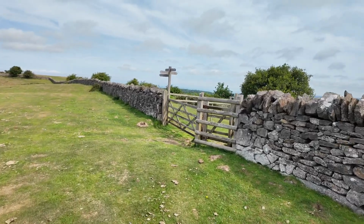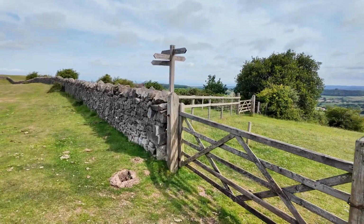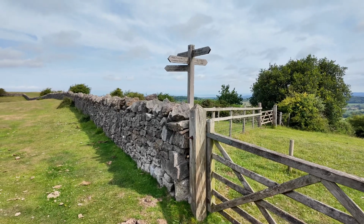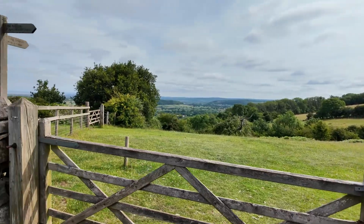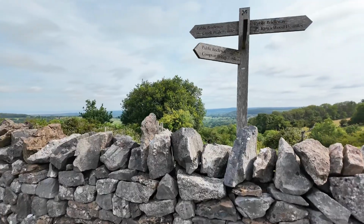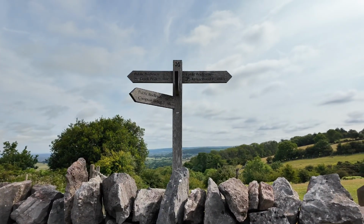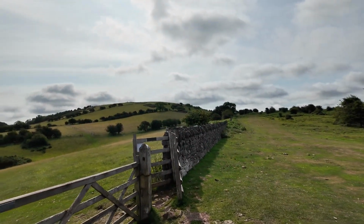But oh, it's just an absolutely stunning day. Great day to go for a walk. Beautiful. Plenty of different public footpaths. Compton Bishop that way. Barton Camp. I used to go there when we were at school. Crook Peak, 3/4 of a mile. Nice. Easy to follow. That's for sure.